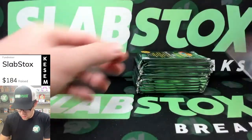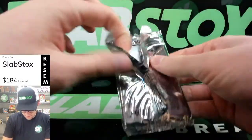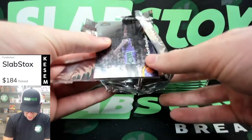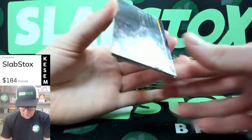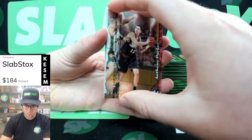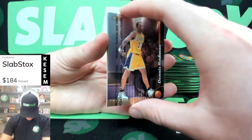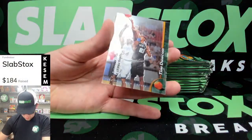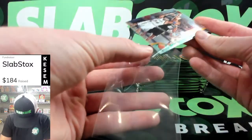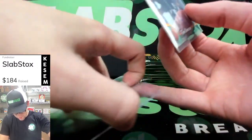Josh H. Pack number 13. Good luck, Josh. Josh had the Kobe. Robert, Tractor Trailer, was waiting for that one, for sure. Been pulling him a lot. Rip to him. Anthony Parker. D. Brown. Dennis Rodman for the Lakers. Patrick Ewing and Tim Duncan. Wow, that's a lot of NBA stars at the end of that pack. Tim Duncan, second year. Tim Duncan card, but Horace Grant's covering his face.